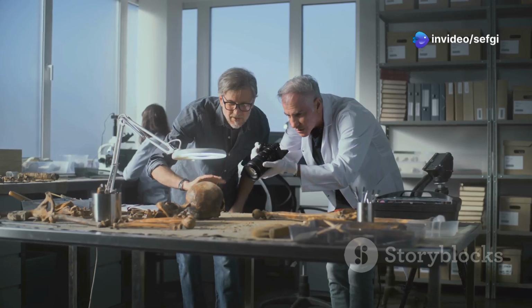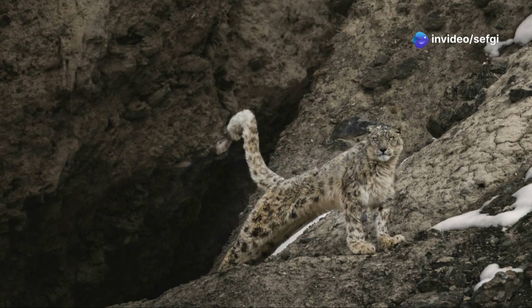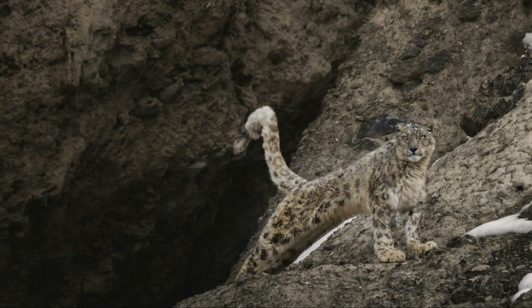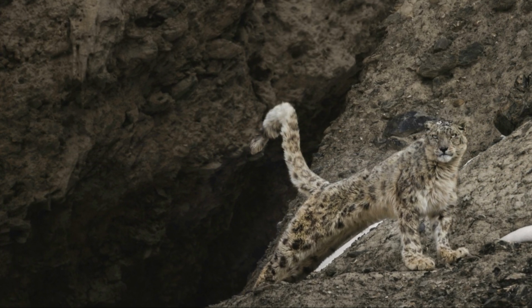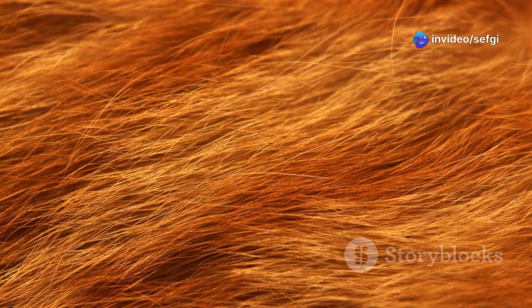They ask questions like, what color was its fur? Did it have any distinctive markings? Was it a uniform color? Or did it have patterns that helped it blend into its surroundings? Did it have spots or stripes? These patterns can tell us a lot about its lifestyle and habitat. For instance, stripes might suggest a forested environment, while spots could indicate a need for camouflage in a more varied landscape. While we can't know for sure, scientists can make educated guesses.